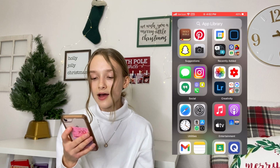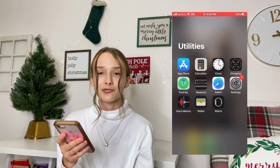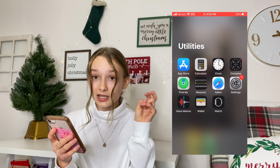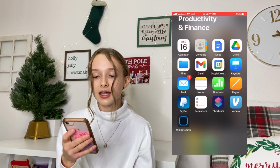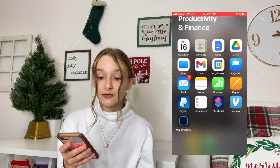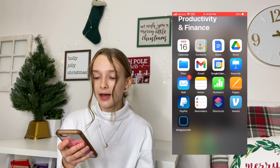And then next we have a bunch of apps that I'm not even going to run through. You can just look at them. They're just kind of random utility apps. And then we have entertainment, which is pretty standard, and then productivity and finance. I use Docs a lot for school. I also use PayPal and Venmo.